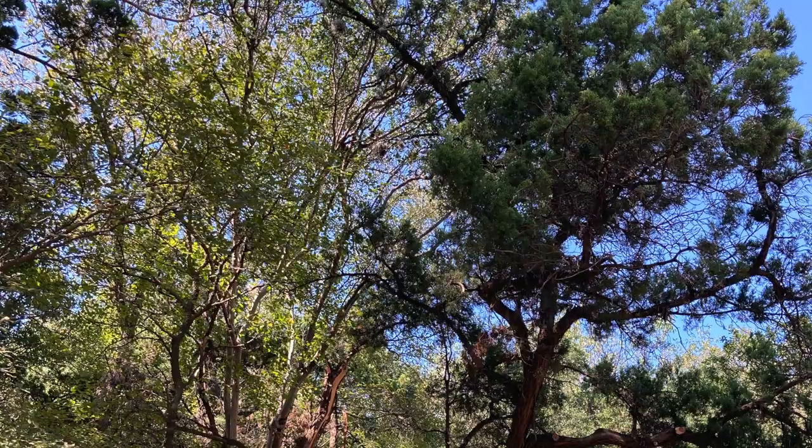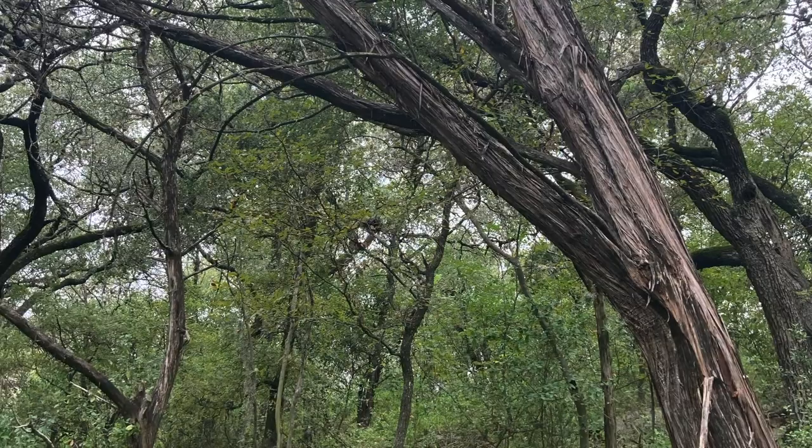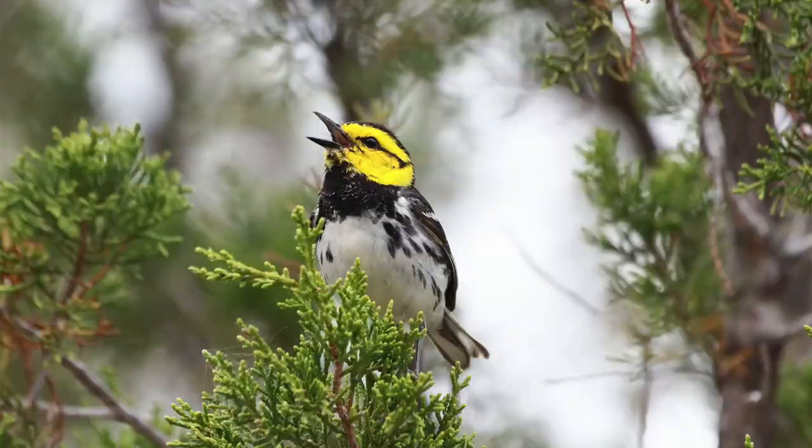There are many native tree species in the preserve, but one in particular gets a pretty bad rap. Ash juniper, more commonly known as cedar, is a native tree that plays a major role in both your springtime allergies, but also in the conservation of a critically endangered songbird.